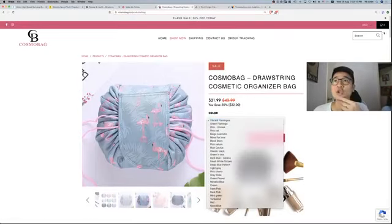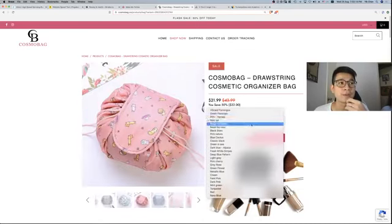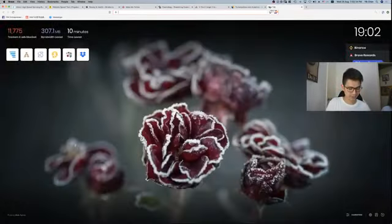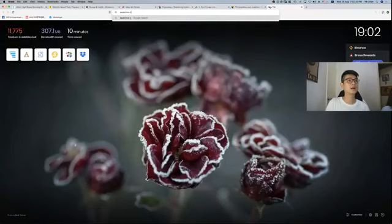Vibe. So this is the Turbo theme, right? This is the Turbo theme. Okay, for the Turbo theme, I highly recommend you use this one. Swatches out of sandbox.